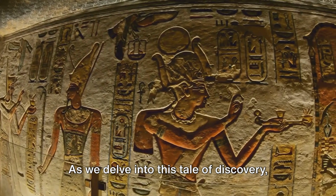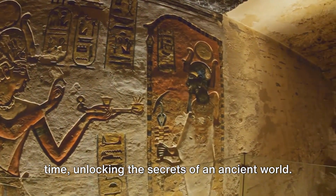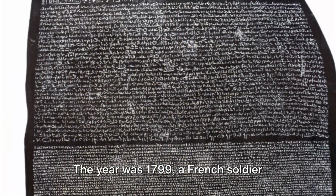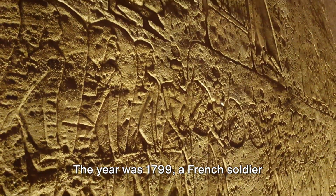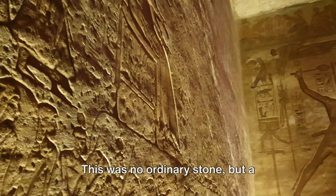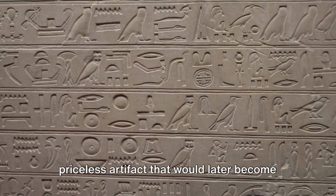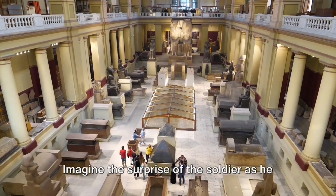As we delve into this tale of discovery, prepare to embark on a journey through time, unlocking the secrets of an ancient world. The year was 1799. A French soldier happened upon a slab of black basalt during Napoleon's campaign in Egypt. This was no ordinary stone, but a priceless artifact that would later become known as the Rosetta Stone.